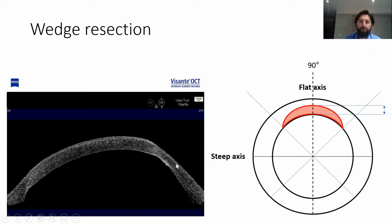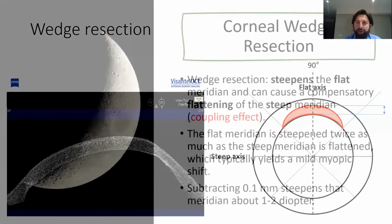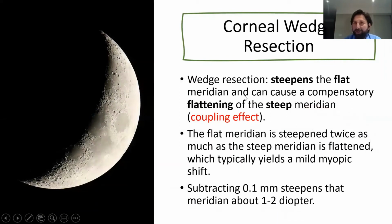There are different nomograms available, and about 0.1 millimeter corrects one diopter of astigmatism. Most of these patients have a very high degree of astigmatism, up to 10 diopter. So often you remove 1 millimeter of wedge. It can be done manually, and you do it along the steep hemimeridian, and then you suture it, and by stiffening the flat meridian, you cause compensatory flattening of the steep meridian. It's called coupling effect. And you get twice as much steepening as you get flattening, which can cause myopic shift.